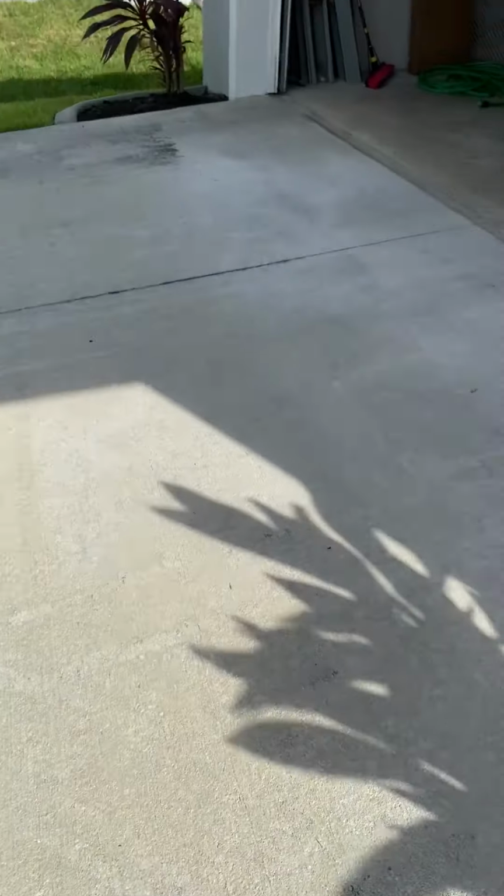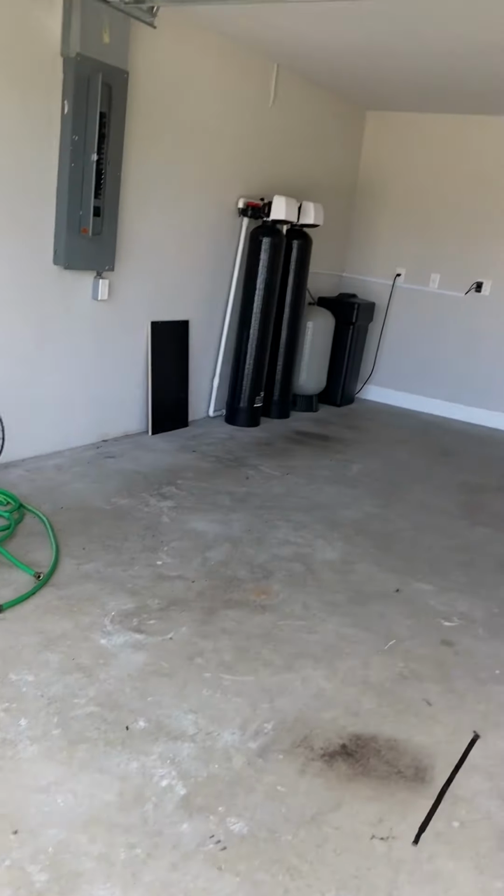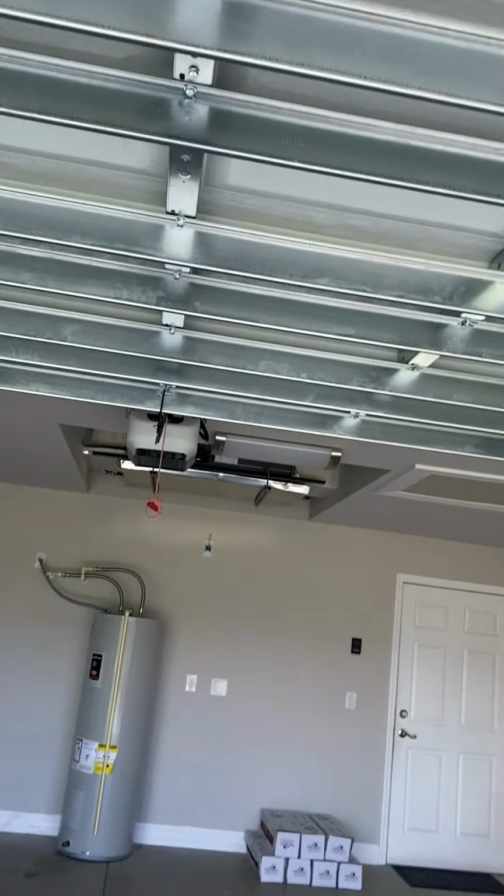Now, we did the same thing with the garage. The garage entry typically has about a 1.5 inch lip right here where the garage door comes down. But in this case, you don't need it. The garage door has a rubber lip on it, which actually seals to the ground. So now, anybody in a chair can roll right up into this.